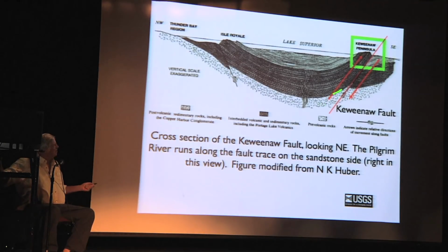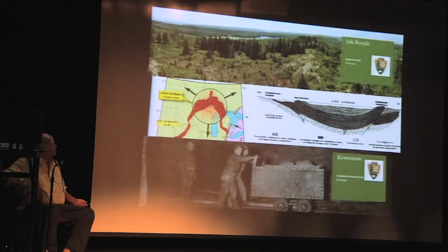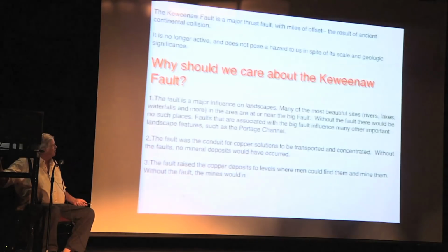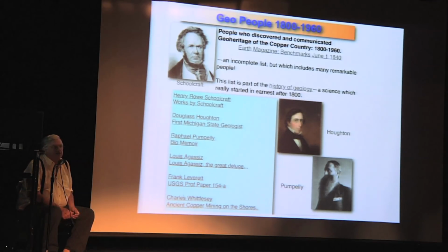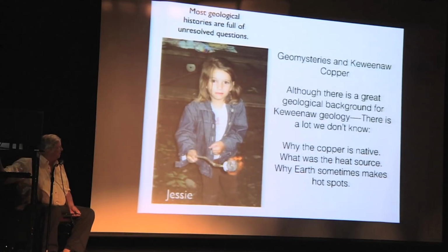I'm going to skip this. Here's the Keweenaw Fault with the rising of material up close to the surface. Lavas and the red beds. And the Jacobsville sandstone. And the national parks and our development and our study here. Why should we care about the Keweenaw Fault? Well, it influences our landscape, but it's also a conduit for copper solutions and the raising of the deposits close to the surface. We have an advantage here in the copper country because there's been a lot of fundamental geologic work done. And so I've got some information about some of the people that are involved in this, but they left behind great documentation, maps and various kinds of things, and so we have a lot of background geologic information which I think is valuable for you as archaeologists.